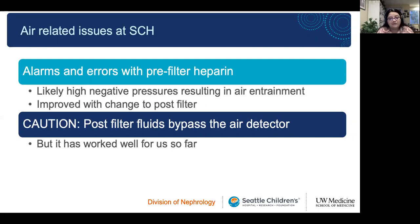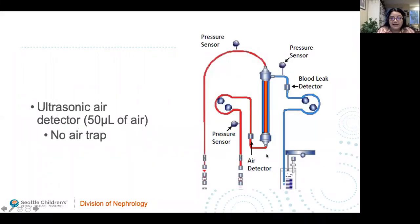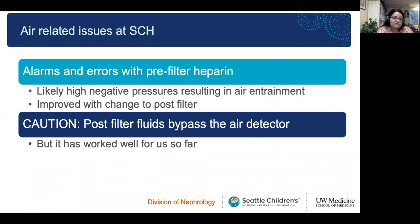This was the same reason why we started out with using replacement fluid post-filter. We had similar issues that we saw in our very first patient, so right from the beginning, we had to use post-filter replacement fluid. Now, if we go back to this slide again, as you see, the air detector is in the pre-filter part of the circuit, and there's nothing in the post-filter segment. So when we are giving post-filter fluids, it bypasses the air detector, and one needs to be a bit more cautious with that use. So far, it's worked well for us, and we have not had any issues with giving fluids this way.